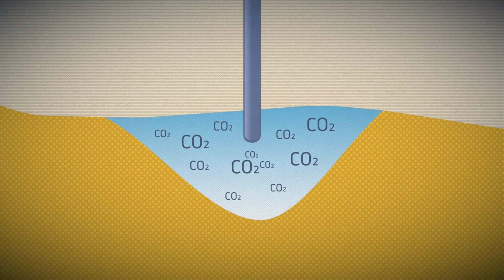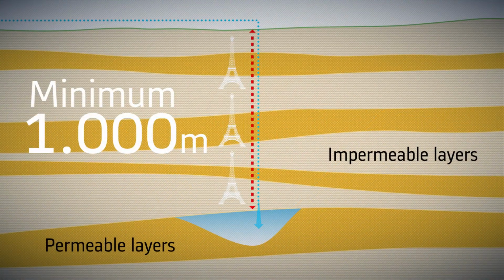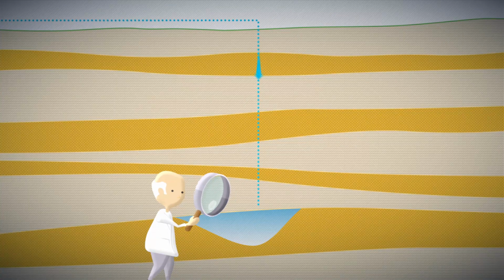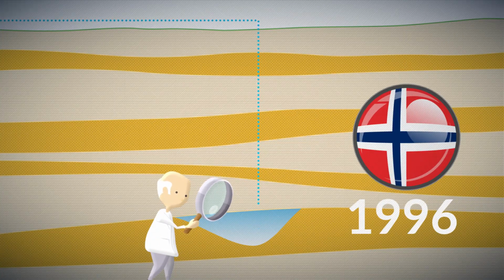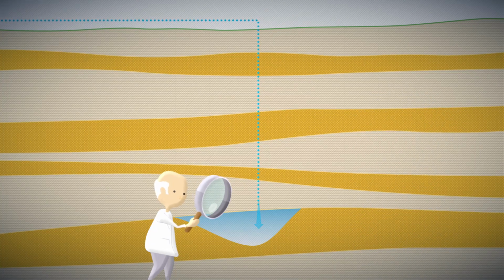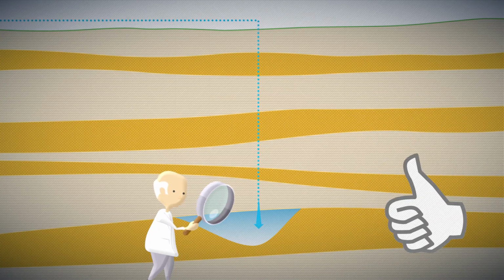How is the CO2 stored at the site? The CO2 has to be pumped into injection wells that go at least 1,000 meters down where the gas becomes denser and takes up less space. There are a lot of good potential underground CO2 storage reservoirs around the world in which the gas, once dissolved, will become mineralized after a few thousand years. At the 5 storage sites already operating in the world, for example in Norway since 1996 and in Algeria since 2000, observations and measurements are made to check that the CO2 is safely sealed off.